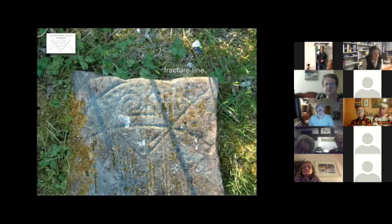I just happened to be wandering around the burial ground one summer's evening at 9 o'clock, and you can see there that the way the light is hitting it, it actually shows the symbol very clearly. And again, this is a fracture line.